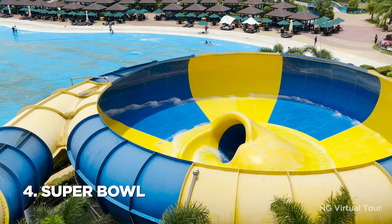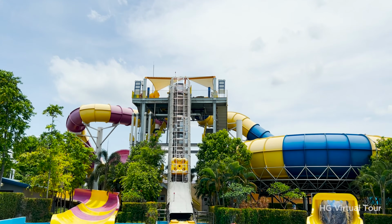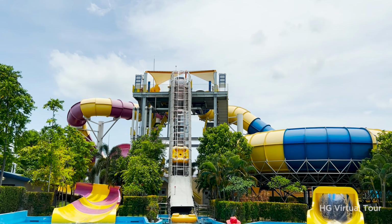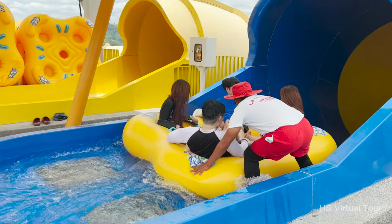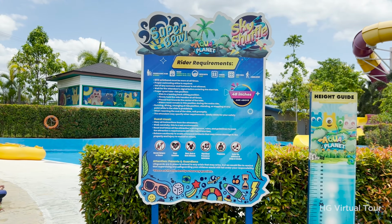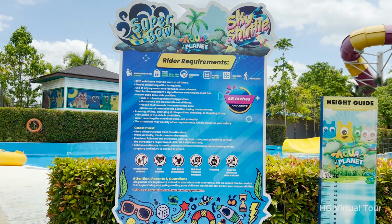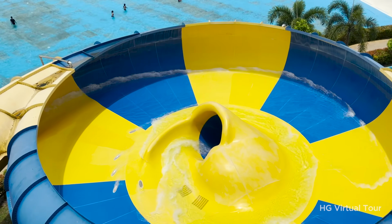Number 4. Defy gravity on Super Bowl water slide. The Super Bowl at Aqua Planet is a thrilling water slide shaped like a bowl. Riders experience weightlessness as they twist and turn through the slide's circular motion. Suitable for all ages who are at least 4 feet tall, the Super Bowl is a must-try attraction that's sure to provide a memorable and exciting day at the park.